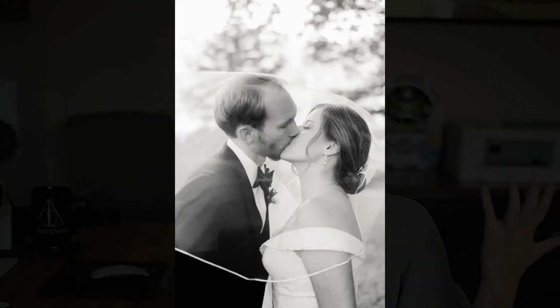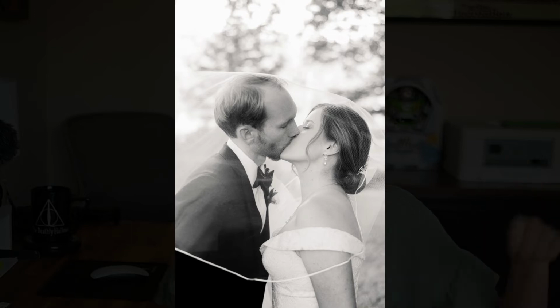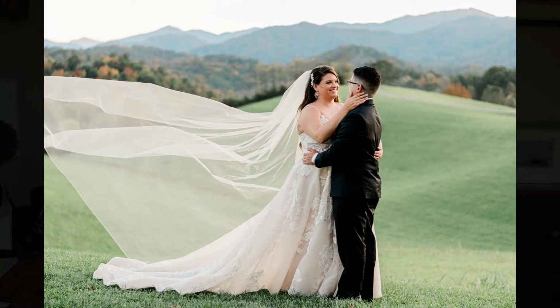But one of my all-time favorite veil shots is the veil toss. I will put in some photos of that. So if you have a second photographer, great. If not, you just grab a bridesmaid or a family member or a groomsman, whoever, to hold the veil up, and then 1, 2, 3, they'll toss it and run away, and you get that beautiful floating veil.